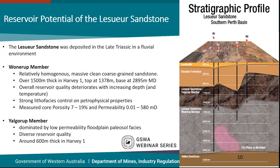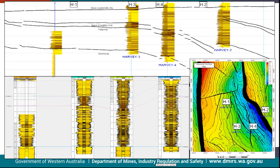Harvey 1 is the only Harvey well that penetrates the full thickness of the Wonnerup Member. The overlying Yalgarup Member is dominated by paleosols, which equate to less favourable reservoir properties. Regional correlation of the Lesueur Sandstone is difficult because of the non-marine, laterally variable nature of the strata and paucity of paleontological control. The four Harvey wells are aerially spread across the site to test for variations in reservoir quality.